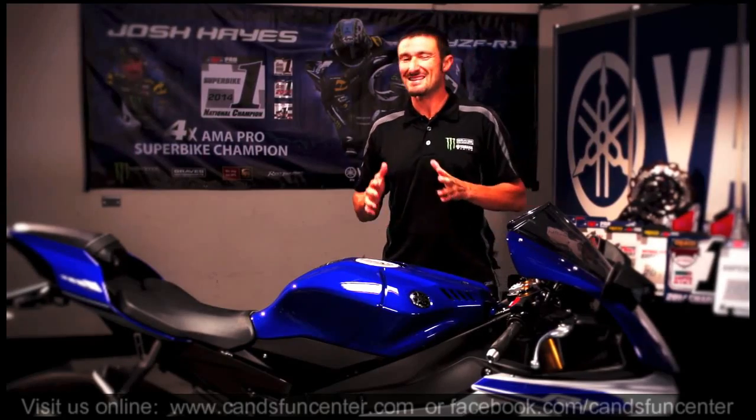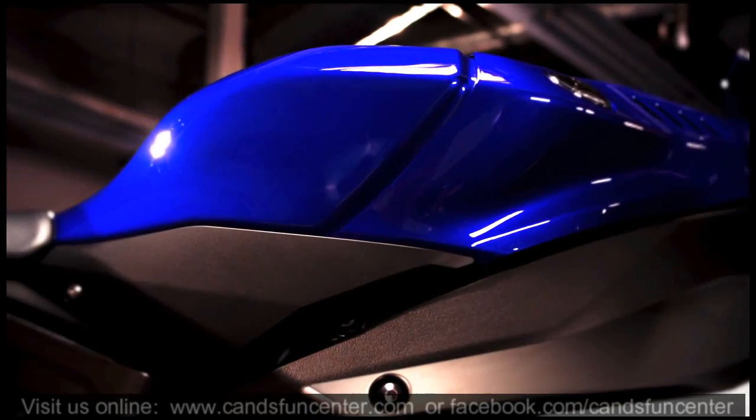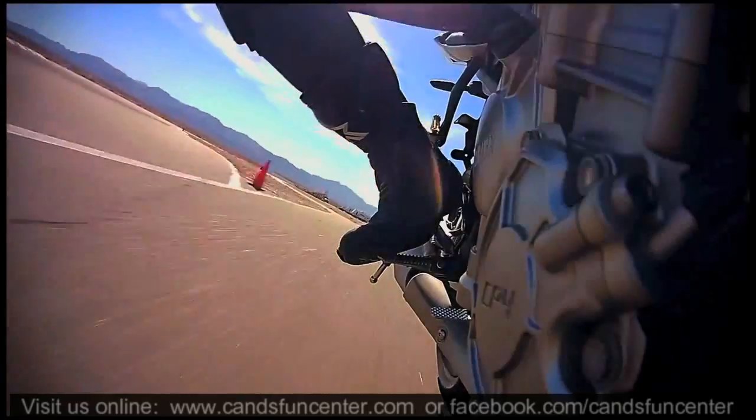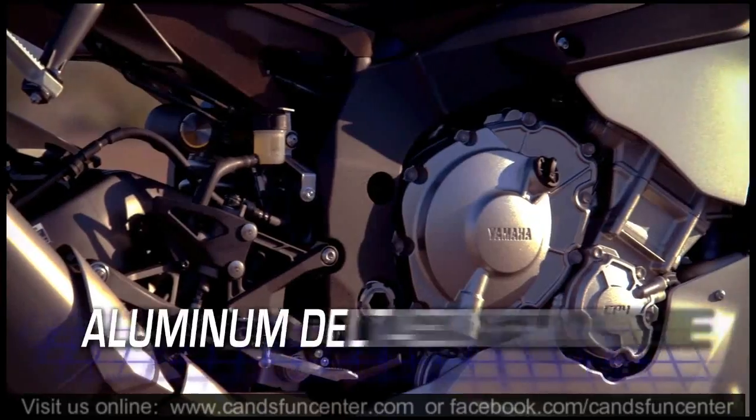First thing I noticed about the new R1 was how compact, narrow, and really nimble the bike felt. With the new lower fuel tank and the race-inspired aerodynamics, the bike's much more aerodynamically efficient, and there's a lot less buffeting at high speeds.